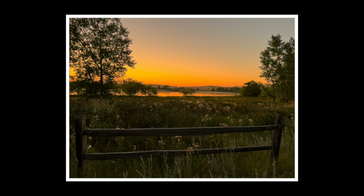All right, December. This one's in Gillette, Wyoming, actually, in town. This is another of the parks that we walked at a lot. It had a 1.3 or so mile concrete loop around this lake. It's a wetland area, lots and lots of waterfowl here.